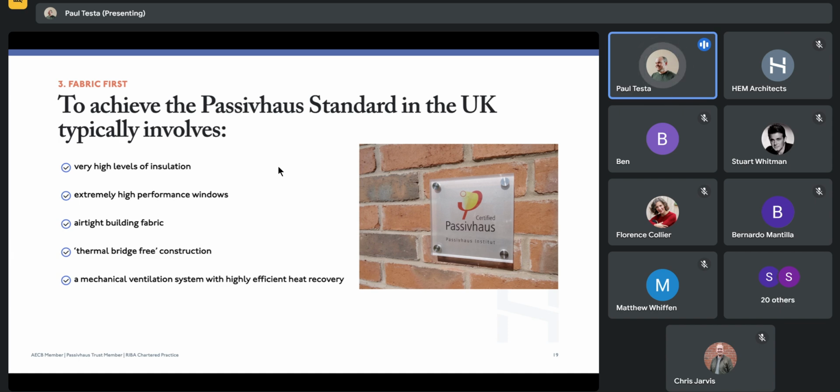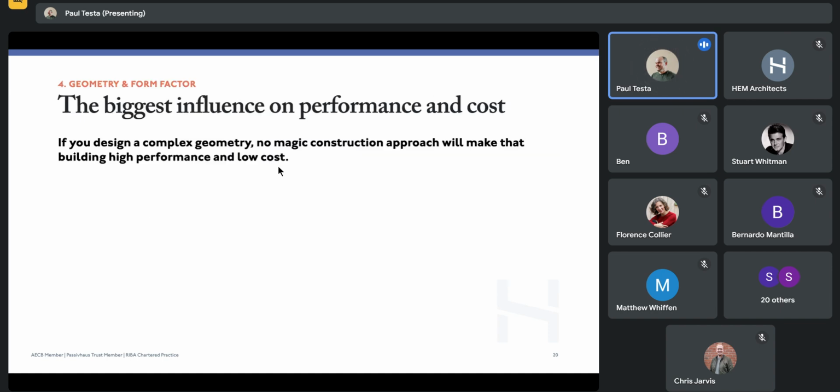And I'll go into mechanical ventilation later, but we will need a mechanical ventilation system with highly efficient heat recovery. Otherwise, if we're going to ventilate 30 meters cubed per person per hour, we're just going to lose too much heat through opening windows and things. So we'll talk about that in a bit.